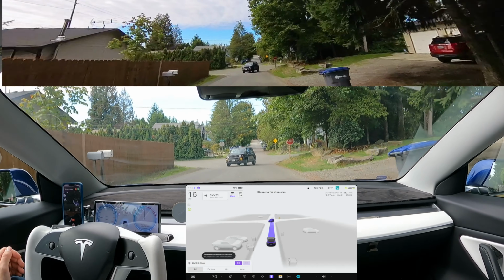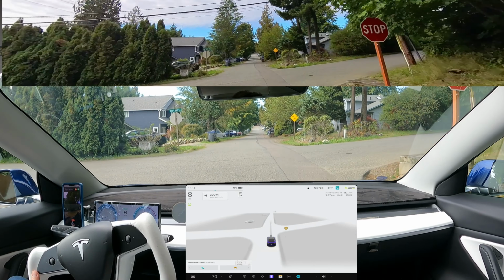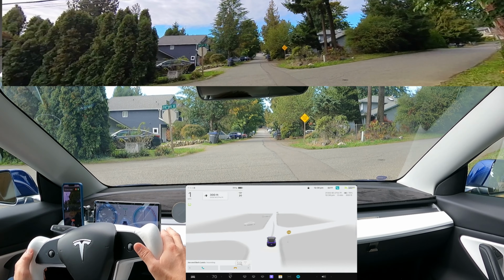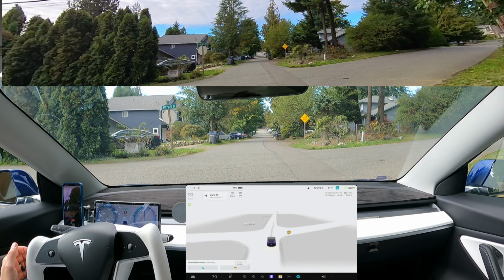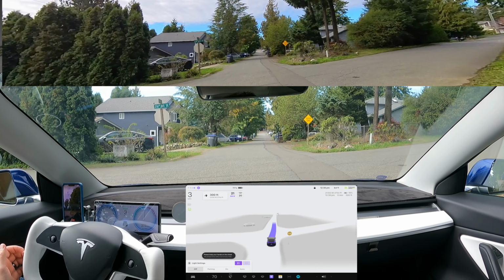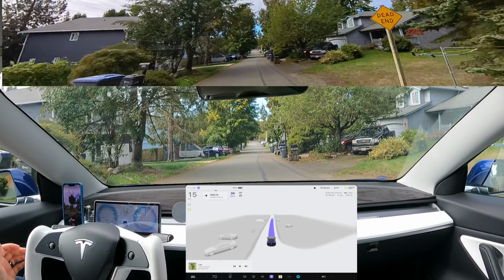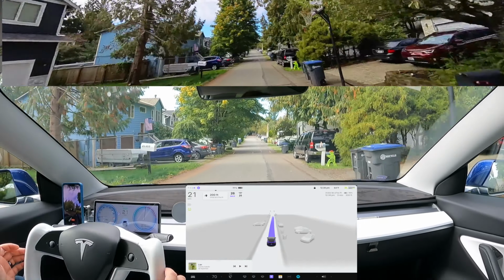So here's a car coming. What are we gonna do? Sorry. Yeah, see, that was all my fault right there, the car's fault. It should have gotten over. It didn't. It stayed right in the center of the lane. That was horrible. Come on, Tesla. We had no problem with this before.